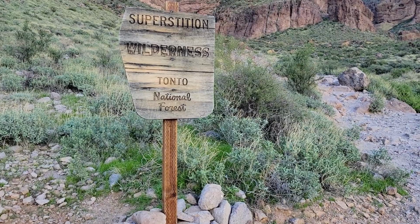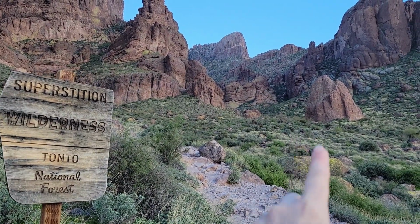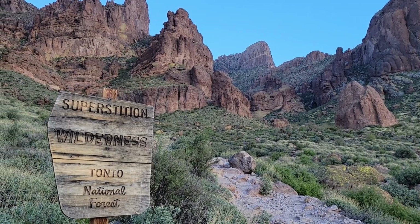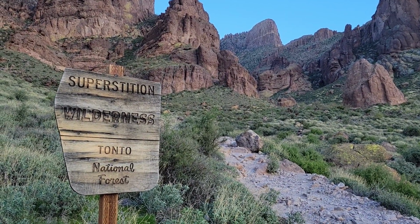This sign here, not a joke. Once you pass, basically just past that rock around the corner to the basin, it is literally wilderness. It's a choose your adventure hike. There are no marked trails.